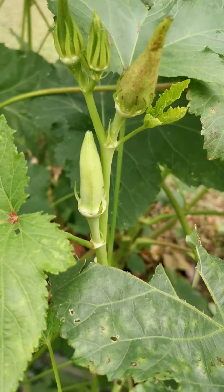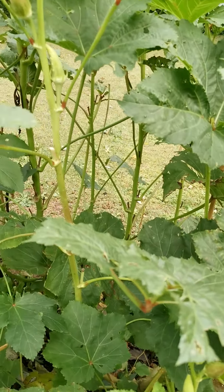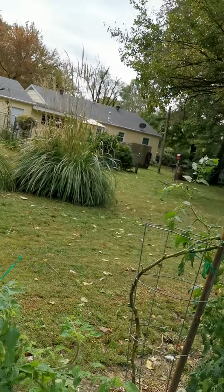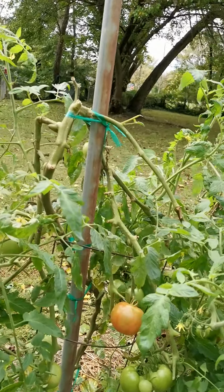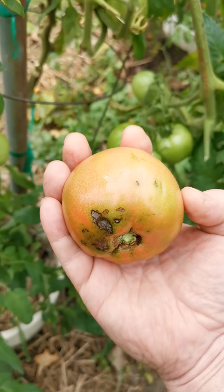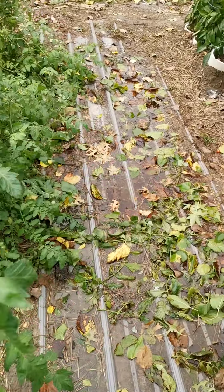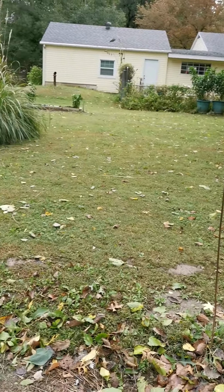Okra. You know, okra grows so easy. I wish it tasted better. Or I wish the stalks could be made into petroleum to drive our cars. Ooh, look at that one. I believe. Nope. See, they're always like that. This late in the season, the skins get tough. That's what you deal with.